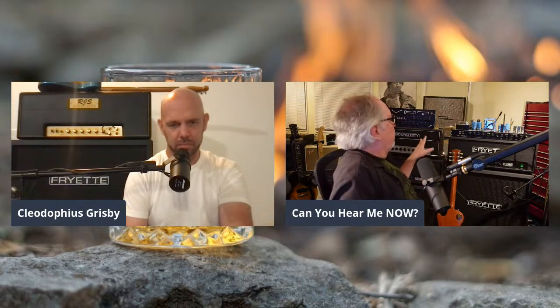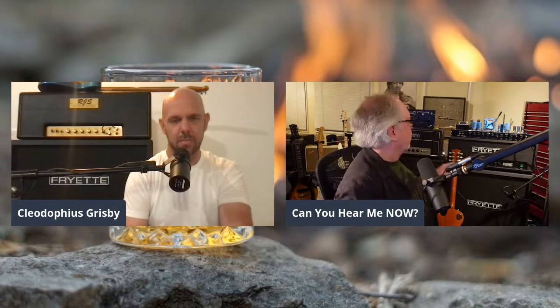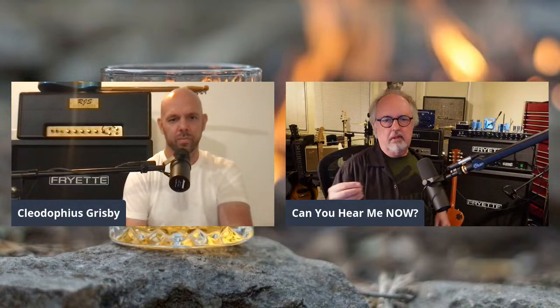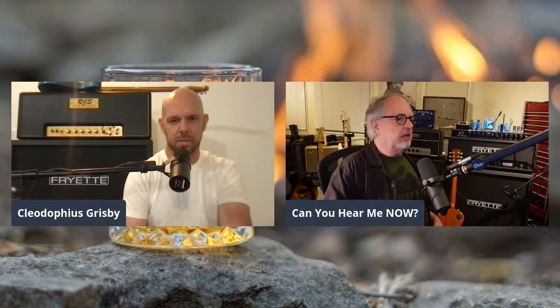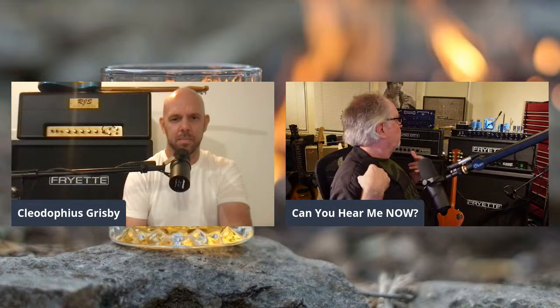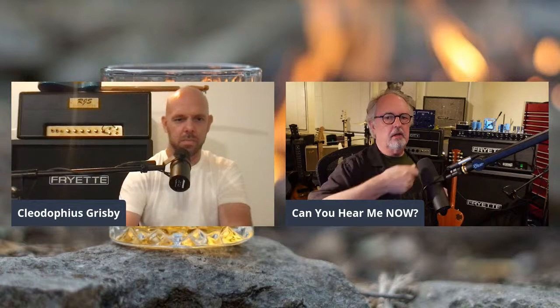So on the clean channel, the first thing I did was I pulled the depth switch in and out a couple of times. And then there's a boost on that channel, so I pulled that in and out a couple of times. And there was a bright pull pot, in and out a couple of times. When it got really open and sparkly and clean, it was boost off and bright on. And when it got chunky, it was bright off and boost on.